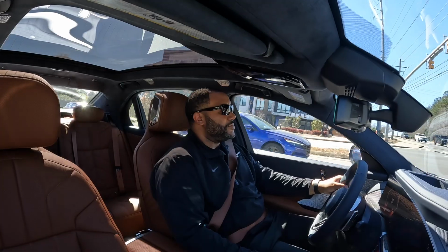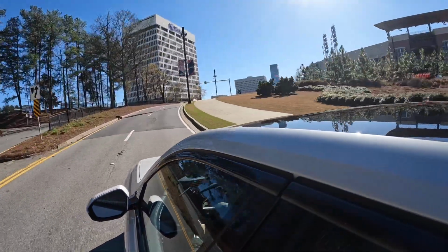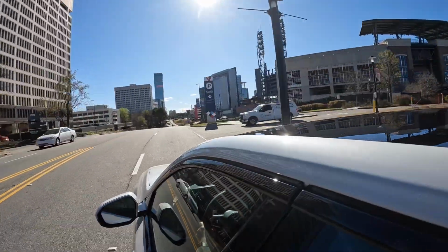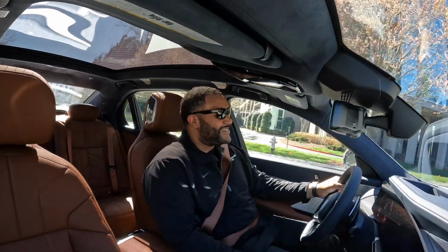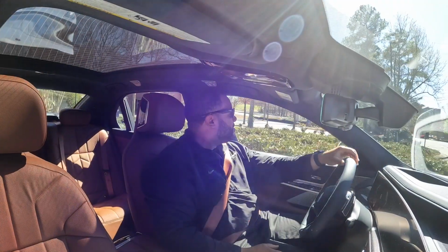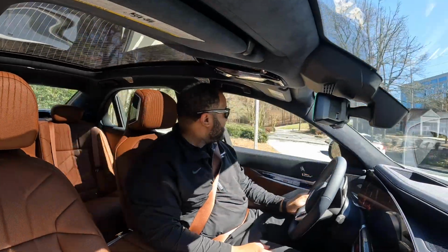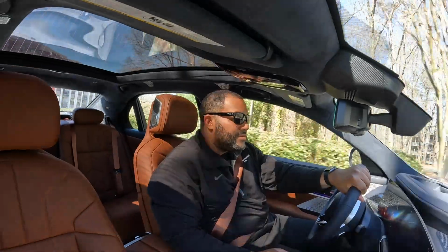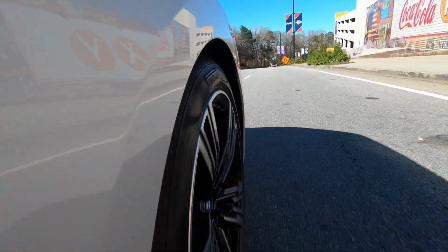Oh, you hear it now. Oh, wow. Yeah, you hear it now. I knew those quad tip exhausts meant something on this car. Oh. Wow.